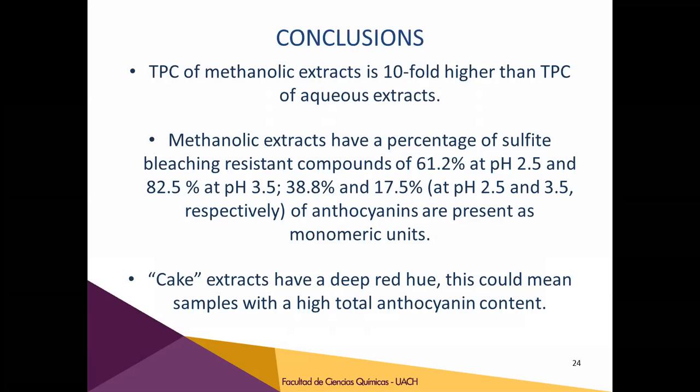As conclusions, we have that methanolic extracts have a total polyphenol content higher than the aqueous extract, tenfold higher. I already told you, methanolic extracts have a high percentage of sulfite bleaching resistant compounds. This means that we have a high amount of compounds that are either in an oligomeric or polymeric form, or that don't have the reaction site available.